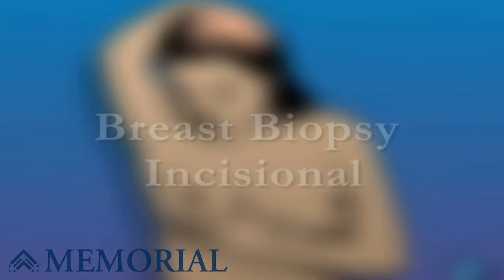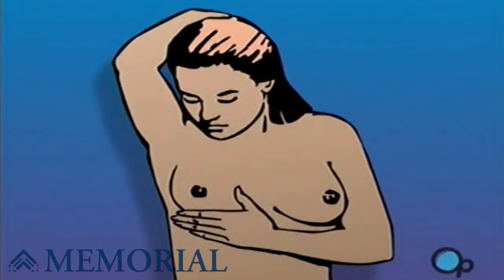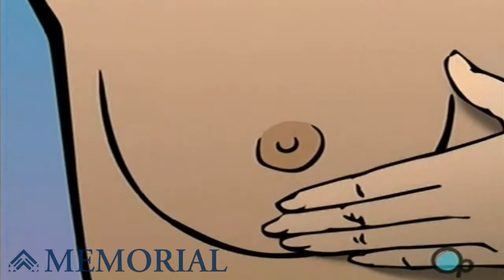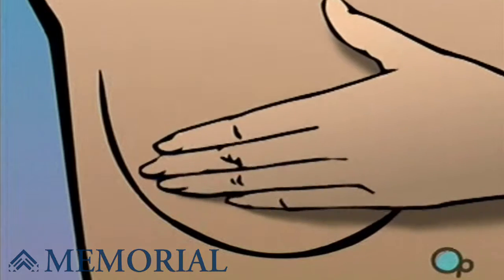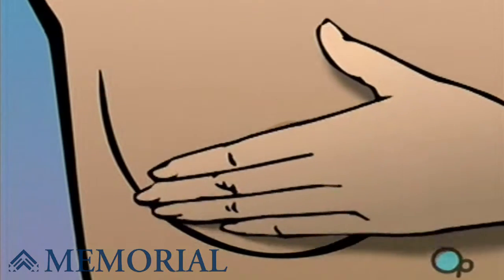Your doctor has recommended that you undergo a breast biopsy procedure, or lumpectomy. In your case, you have a lump or thickening in your breast. It was felt by you or your doctor during a routine breast exam or discovered following a mammogram.